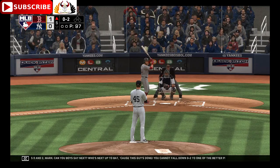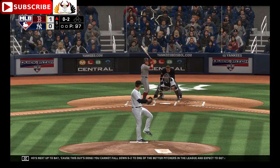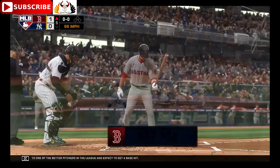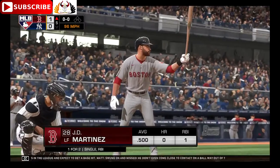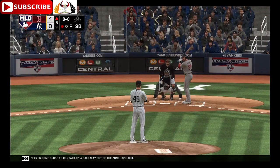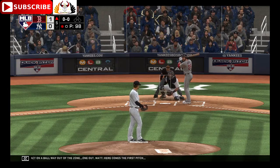Can you boys say next? Who's next up to bat? Because this guy's done. You cannot fall down 0-2 to one of the better pitchers in the league and expect to get a base hit. Swung on and missed. He didn't even come close to contact on a ball way out of the zone. 1 out. Here comes the first pitch.